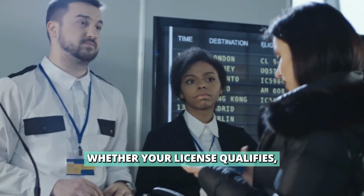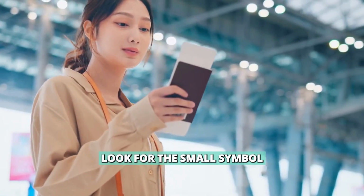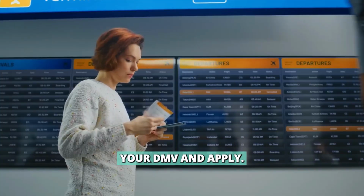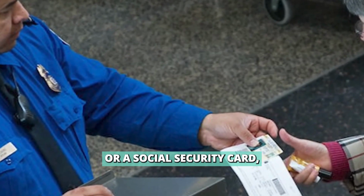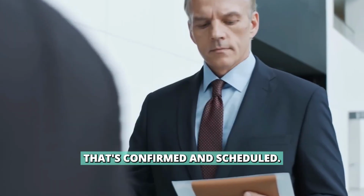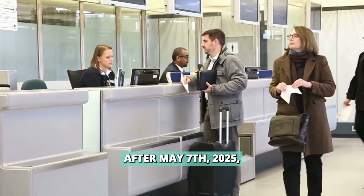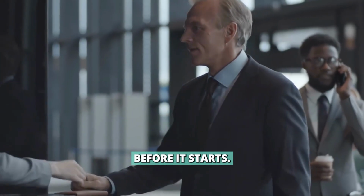If you're still not sure whether your license qualifies, now's the time to check. Look for the small symbol in the upper corner. If it's not there, you'll need to visit your DMV and apply, sometimes with extra documents like your birth certificate or social security card. You can also use a passport, but if that expires or gets lost, you're out of options. This rule is one of the few that's confirmed and scheduled. There's no more waiting. If you've got a flight booked after May 7th, 2025 and don't have the right ID, your trip might end before it starts.